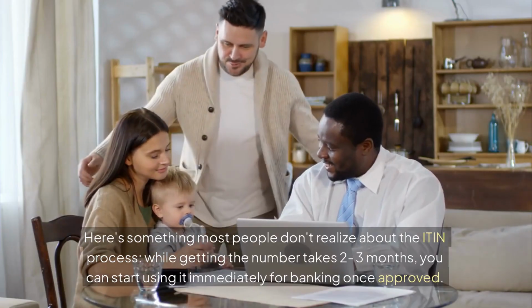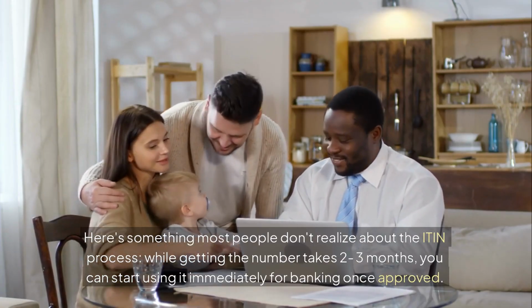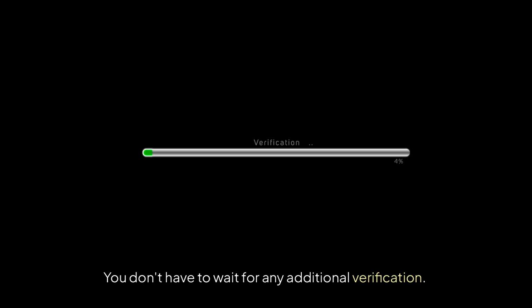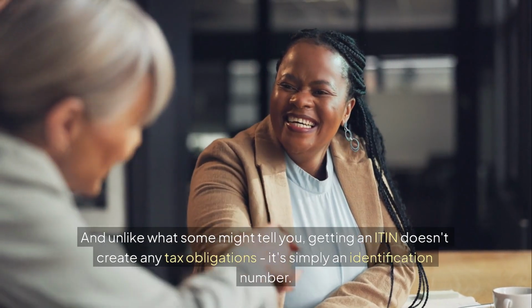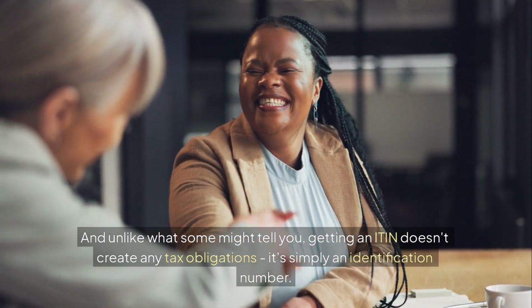Here's something most people don't realize about the ITIN process. While getting the number takes 2 or 3 months, you can start using it immediately for banking once approved. You don't have to wait for any additional verification, and unlike what some might tell you, getting an ITIN doesn't create any tax obligations, it's simply an identification number.